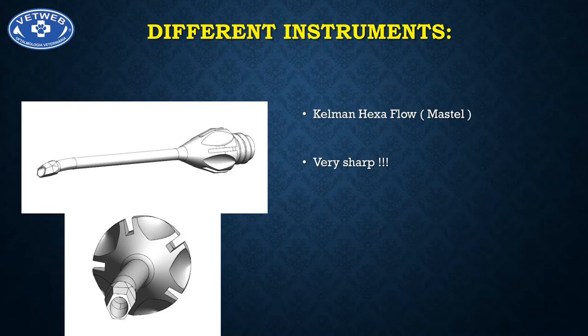Another different instrument we're going to be using today is a different phaco tip designed by the same company. So this one has a little bit of angle and you can appreciate that the front part of the phaco tip has this hexagonal shape. So with this technology you can crack, you can chop the nucleus easier.